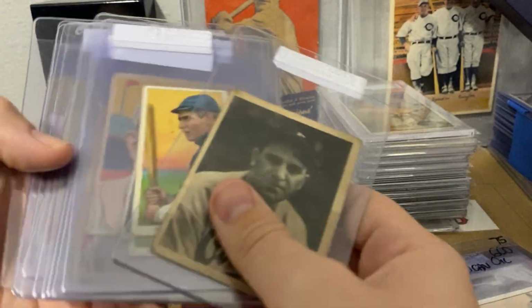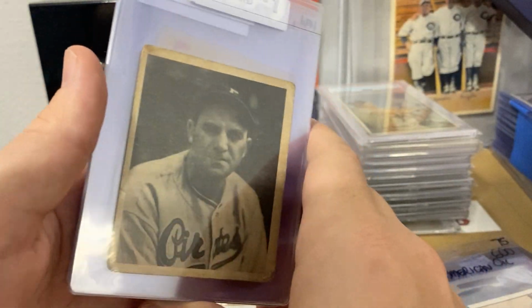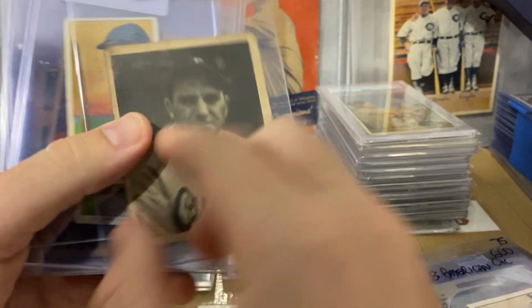Okay. So the rest of these I ended up buying in a lot. So it was like $700 or something like that. Pretty much all Hall of Famers. There's some commons thrown in here too. So I'll show you guys that right over here. So this is pretty cheap, right?